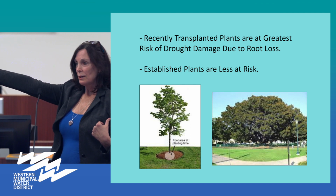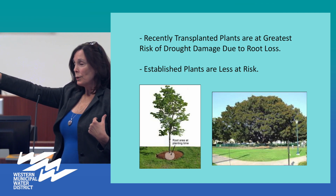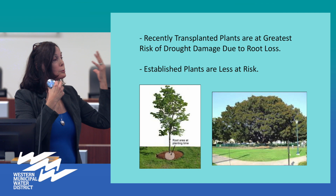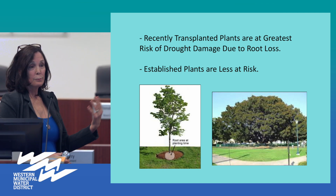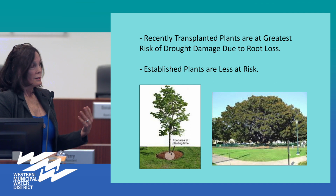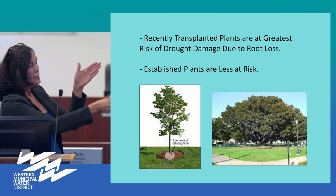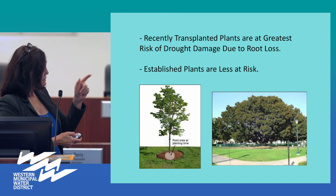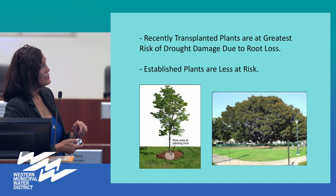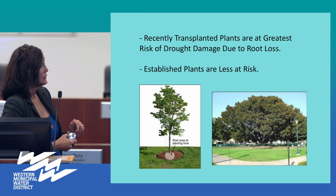The tree that's established on the right probably will do well with one really deep spring irrigation and then a couple in the summer if push came to shove. So you can see that they have entirely different schedule requirements. That's the talking point from that slide.